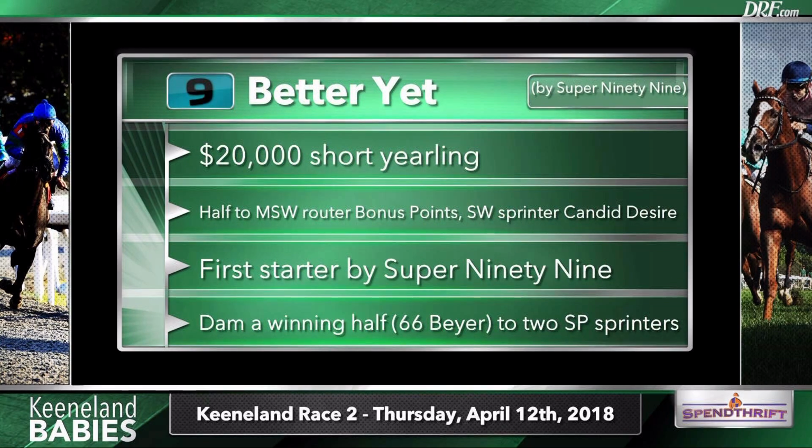This is the first starter by Spendthrift regional stallion Super 99. What can you tell us about Super 99? Well, Super 99, a son of Pulpit from the A.P. Indy sire line, standing for Spendthrift in Maryland in partnership with Country Life Farm. And if all of that sounds familiar to you, it should. That's how Spendthrift and Country Life made Malibu Moon, a son of A.P. Indy who started out in Maryland before being called up to Kentucky.